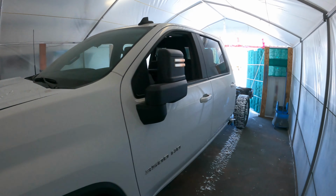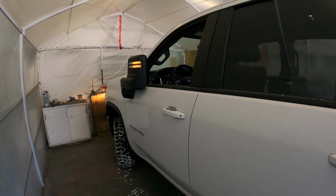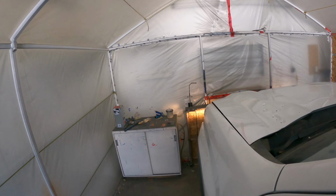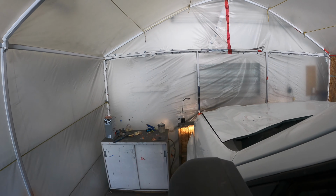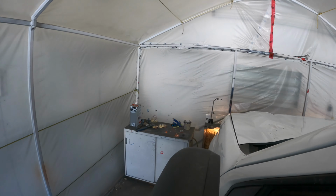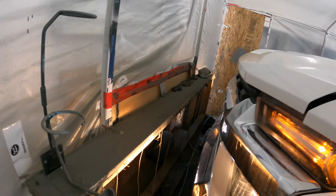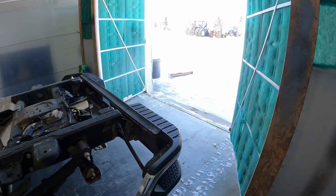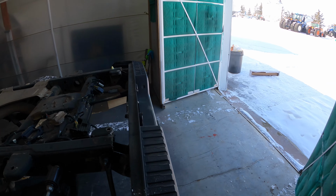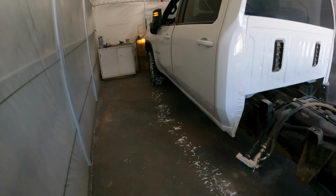Man, it is a tight squeeze. This thing is so long. I'm gonna have to see if I can get ahead a little bit more. And this is gonna be a pain. So I can probably back, oh, I'm in now, so I can probably back up a little bit till I'm hitting this. I'd rather be able to walk around the front than the back.